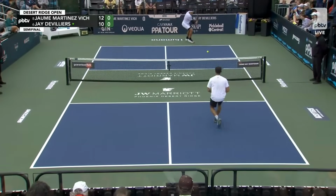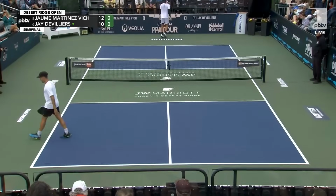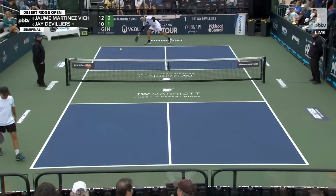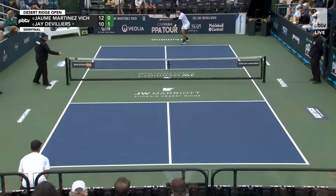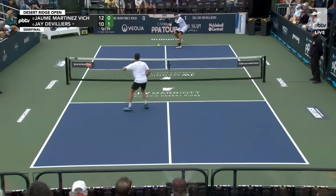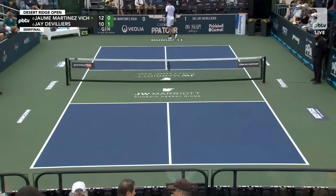That worked out. Here we go. Oh, and he goes one-handed with the cross court, and it looked just as good as the two-handed. Well, he tried it in game one. It didn't work. He went two-hander. Let's see if he stays with one after that blistering passing shot on the opening point. He does stay with it.